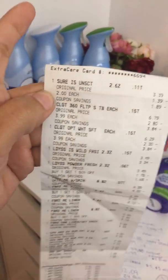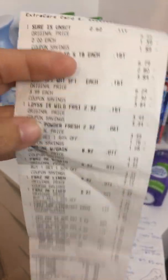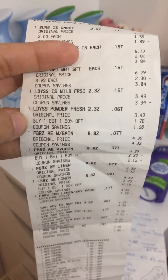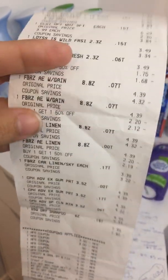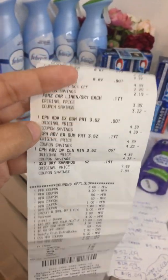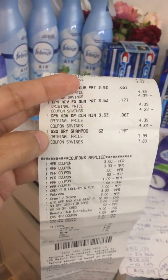Here you guys will be able to see the Sure, the Colgate toothbrush, the deodorants that were buy one get one half off, the Febreze, and the Febreze car. And this is the toothpaste, and the dry shampoo.